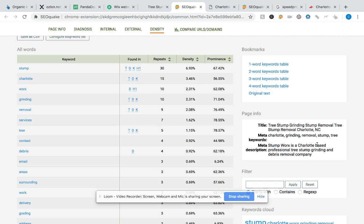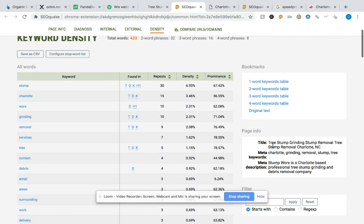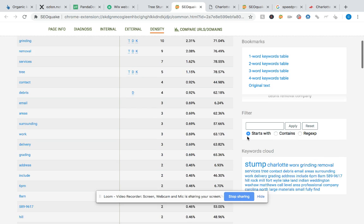Ghost Stumpworks is a Charlotte. I would say Stumpworks is a stump removal Charlotte, North Carolina based company, or it would be another keyword like this that would be added in there. And I'm not sure if Wix has Yoast SEO, but we'll be able to get that information in there just depending on what software they use. I'll just have to go in there and get that thing fixed.